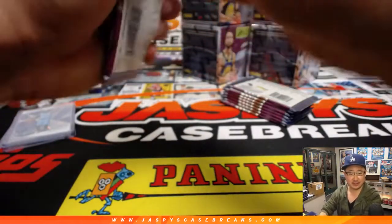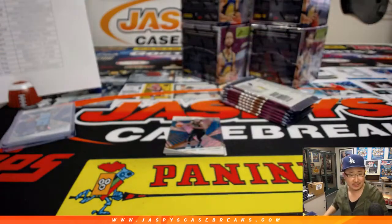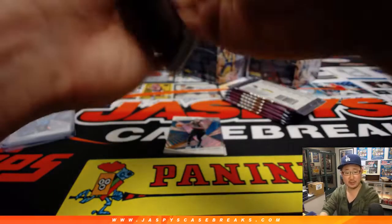Bulls are in Phoenix at the end of the first. Bulls leading the Suns 34-20. I feel like the Suns have been playing some good basketball in the past week.